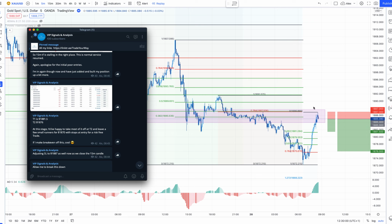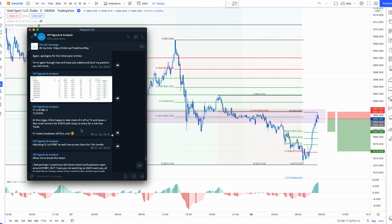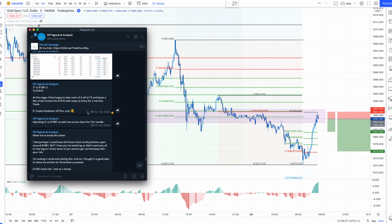And I can also then move my stop down to 87 because it's tested it. It's having a go. This is pretty much where it should be. The ideal. The fact it's reacting. Yeah, this is good. I like this. I'm happy to take most of it off at T2 and maybe leave a few runners on at 1870. But let me show you again. This is what I did. This is the next part of the process.